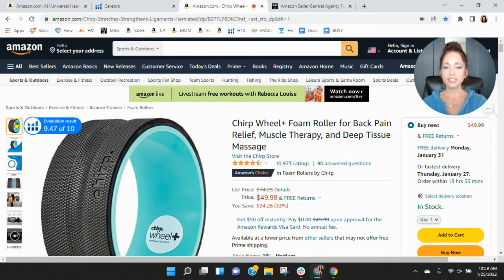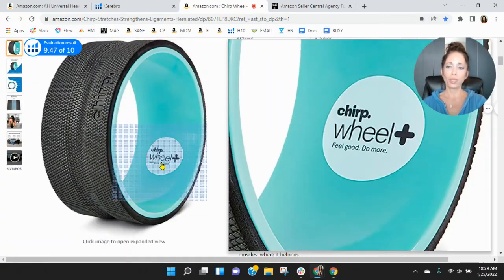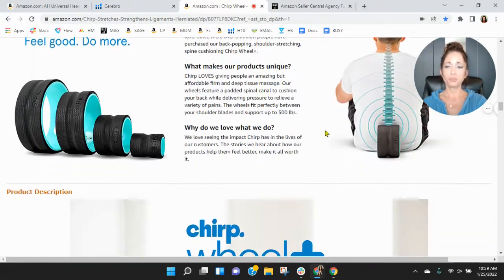So this is a listing we put together for Chirp, and this is a $1 million brand. They just signed an annual agreement with us. They've been with us for 2 years and doing very well. We've been with them from the start. Now you see they've got six images, even six videos, but as we scroll down, it's all about branding, right? Chirp wheel, you know, this is a great invention. Scrolling down here, look at this branding that we did.